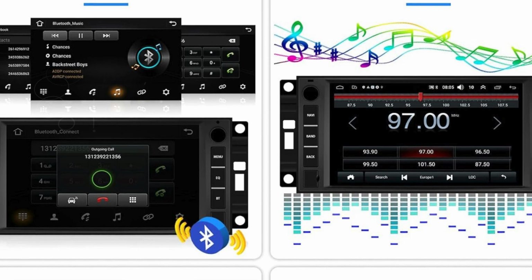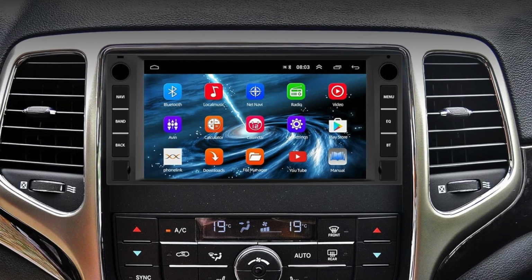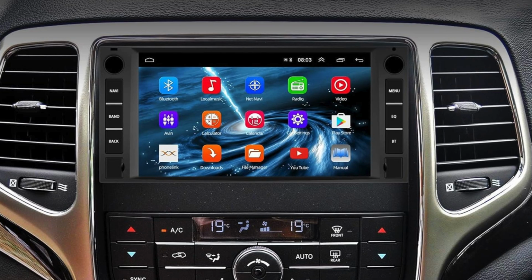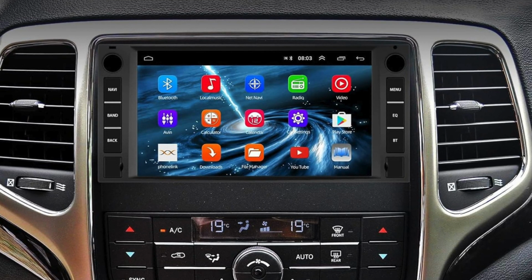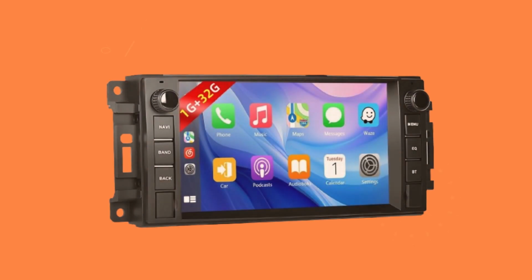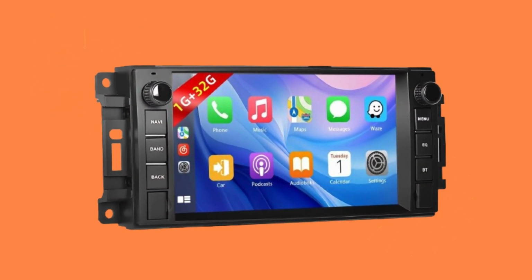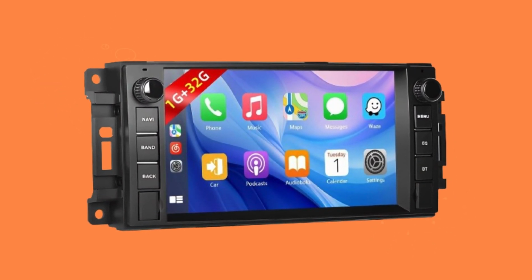With excellent customer service, including a 12-month warranty and 24/7 technical support, the Podofo Wireless CarPlay car stereo ensures you're supported throughout your journey. Whether you're off-roading in a Jeep or cruising in a Dodge, this car stereo delivers an impressive array of features to enhance your driving experience.